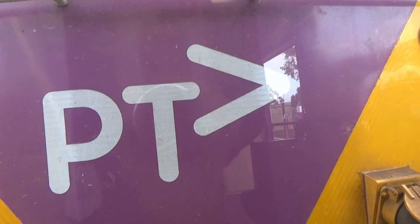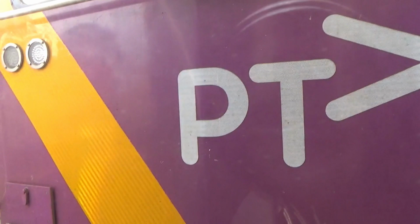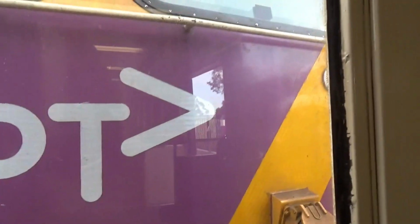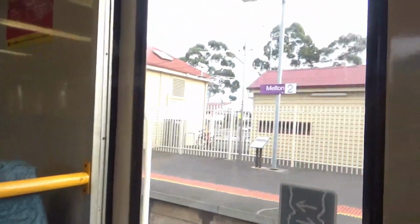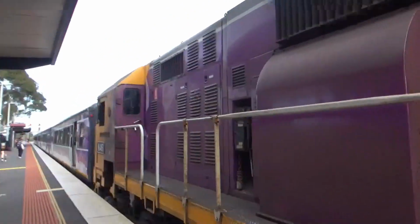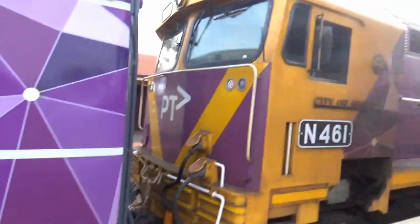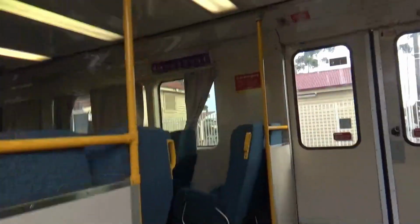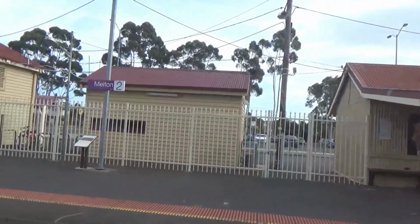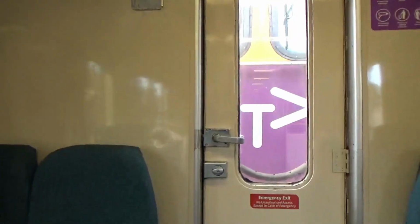It takes half an hour for the signal to activate. Going over half an hour for the signal to trigger, so nothing happens here. We've been waiting the best part of half an hour for this platform starter to trip. We've got to wait for that signal to activate on the platform. Here forever.